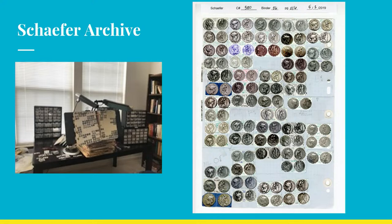So as you can see here, these are the binders. So it's open, and then there are drawers here. And then in the year 2020, the archive was digitized. And so here on the right, we see an example page of that digitization. It is a page from binder 6.